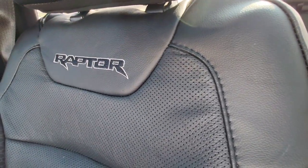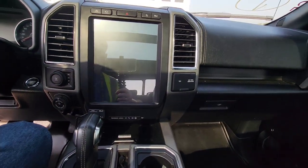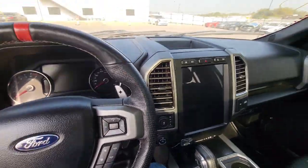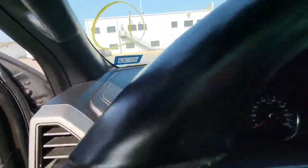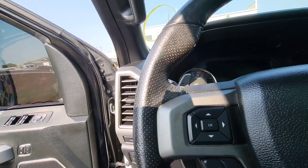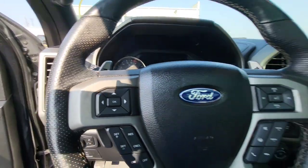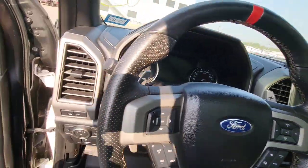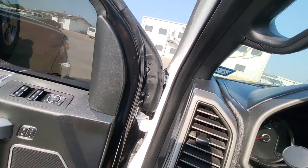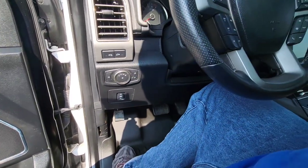Interesting. You got the Raptor stitching and all of that stuff right there in the seat. She's clean, man. She is damn clean. The trailer back up, I think that's hilarious. She's in pretty solid shape, though, to be honest. I really don't know what it is that would cause this to be totaled. Right now I'm kind of at a loss for words because I really don't understand what would cause this. I'm just not seeing it.